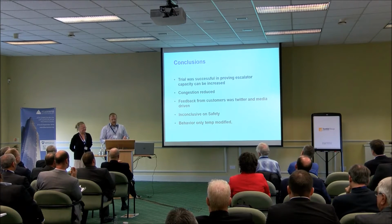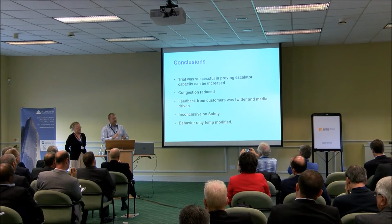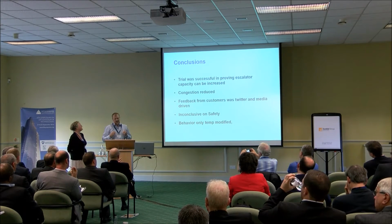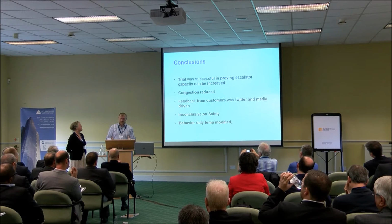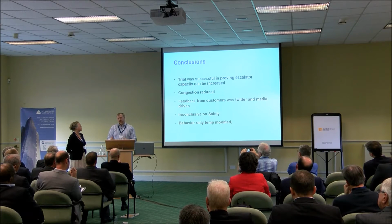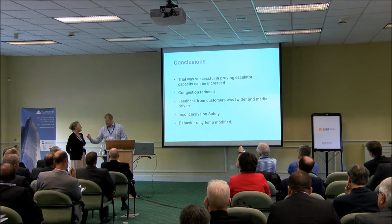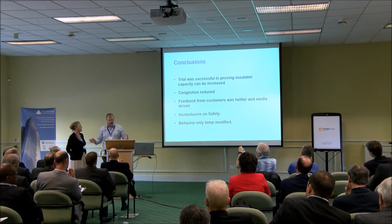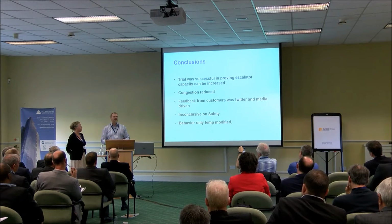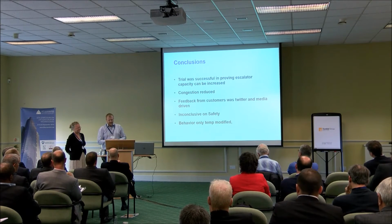So it was successful because it improved flows, and we showed that there was a change in the station congestion. People found it quite difficult to understand that even though their journey on the escalator was increased, their journey through the station from train to exit was reduced. And that's what we were trying to badge, and that's what we were trying to say, and we were trying to get that out.